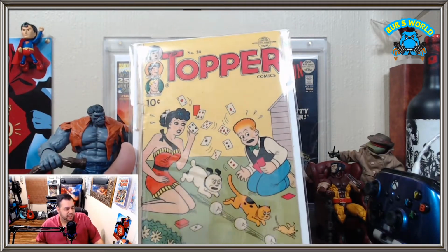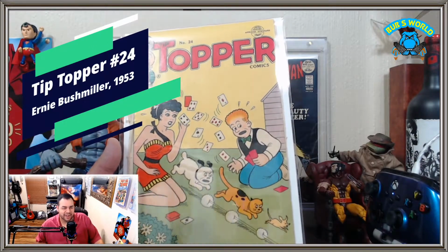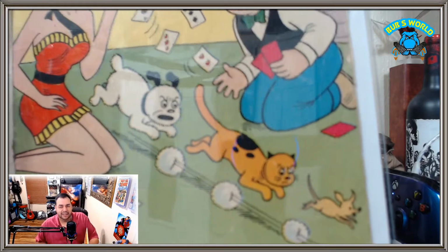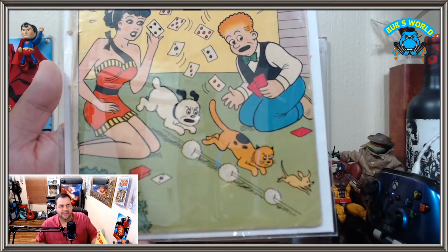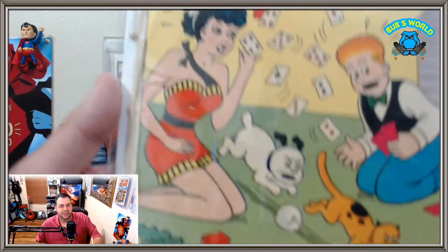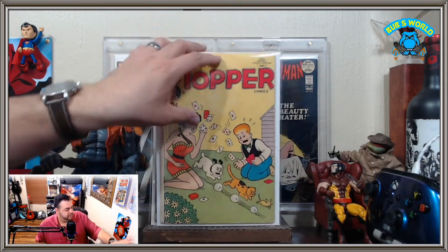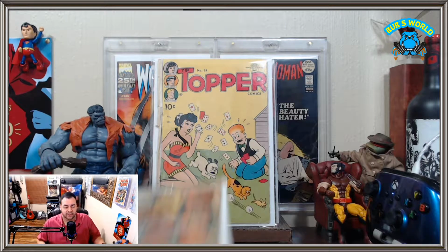Then we got Tip Topper number 24. The great Fritzy Ritz. I always do that. Fritzy Ritz. Look at that. And you got the dog chasing the cat, chasing the mouse. Yeah, that's right. Running through their card game. So very cool. Some cute little good girl art. Ernie Bushmiller usually is the artist on these. Digging that. So when you go to one of these shops, finding Golden Age is amazing. And this shop had quite a bit of it, so very pleased with that.